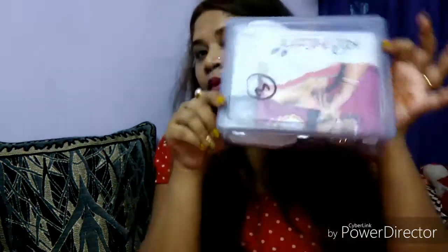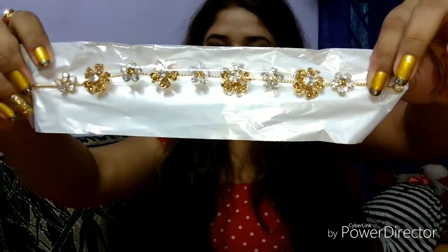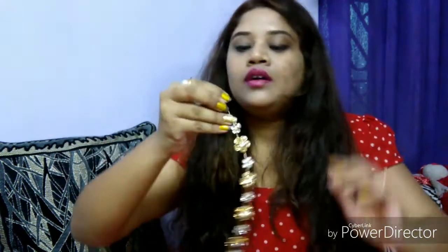So here in this box I have all the jewelries, and I'm gonna show you one by one. This is a hair accessory actually, which you can just put like this, and then you have to pin it up over here, or you can just wear it like this. And all of this looks pretty cute, and this was for 260, and I just got it in a discount for like 250 or something like that.